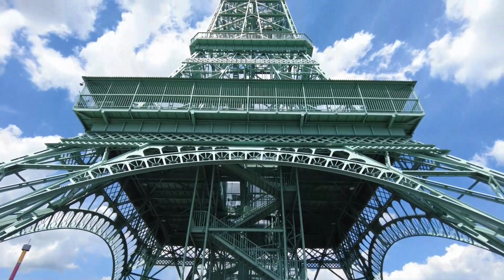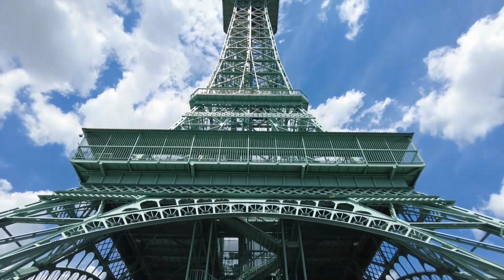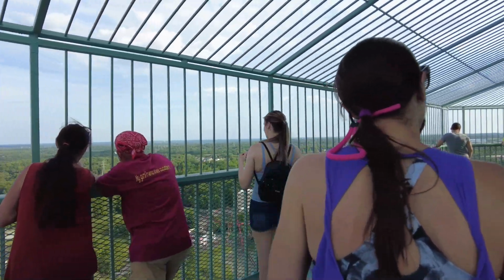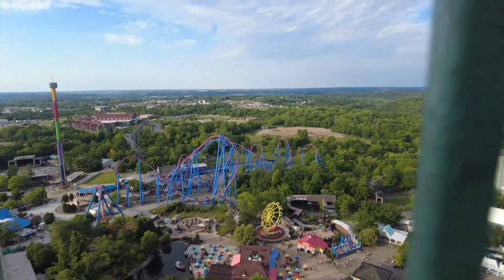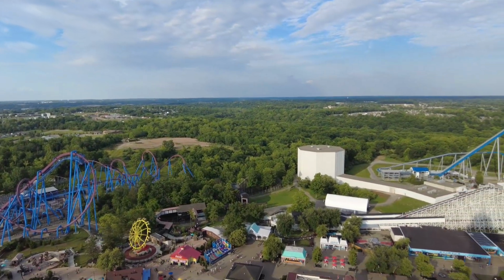And number 10. Don't overlook the Eiffel Tower. It is the central icon of the park, but it's also an elevator that takes you up to a platform to overlook Kings Island. It was really, really cool. There was pretty much never a line for it, and if I saw a line when I came back half an hour later, that was usually gone.